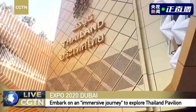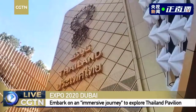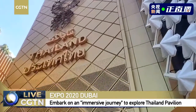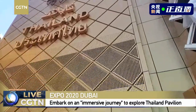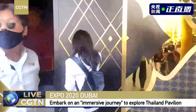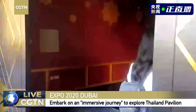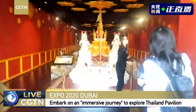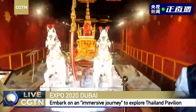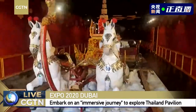For the Chinese viewers, Thailand is quite a familiar place because it has been one of the most sought after tourist spots. So we Chinese know a lot about the sceneries in Thailand. What will be the experience of our tour inside the Thailand Pavilion? I'm quite excited. Now I am entering into the first hall of this pavilion.